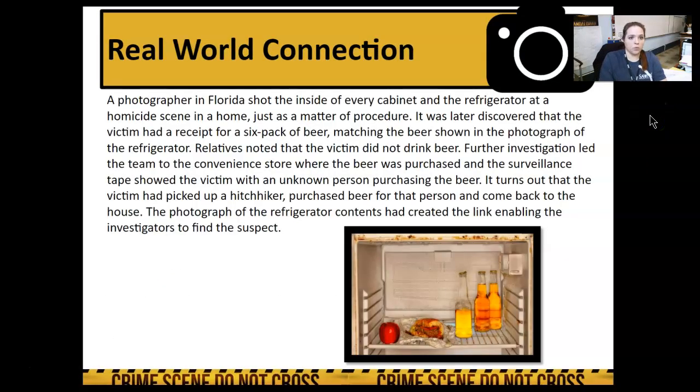So here's an instance of what actually happens with photographs and how it's very important to photograph everything. A photographer in Florida shot the inside of every cabinet and the refrigerator at a homicide scene in a home. Seems like overkill, right? If they were closed and nobody was in there, why take a picture of it? It's just a matter of procedure. It was later discovered that the victim had a receipt for a 6-pack of beer matching the beer shown in the photograph in the fridge.